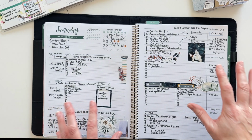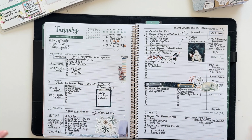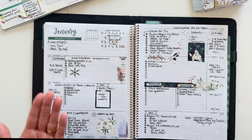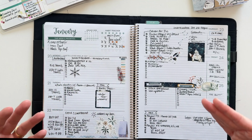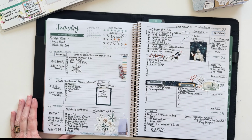And I know there's stickers here. We love our stickers. These were put on after or during the week. So say I'm done with Monday, I'll go ahead and add a few things to it. So I'm not running out of space because of the stickers. I'm running out of space because I organized it poorly.